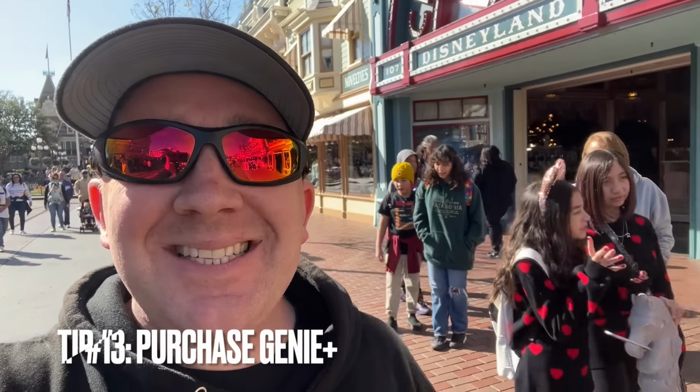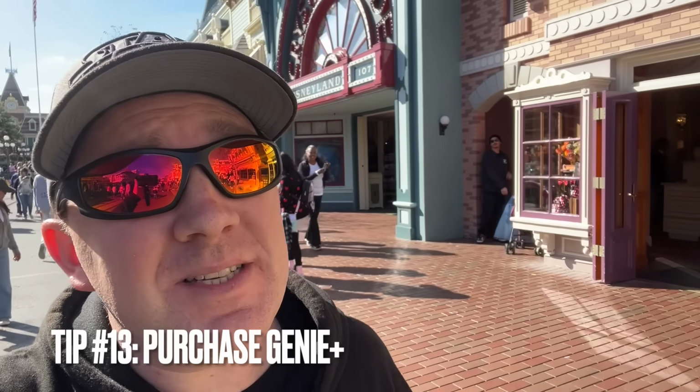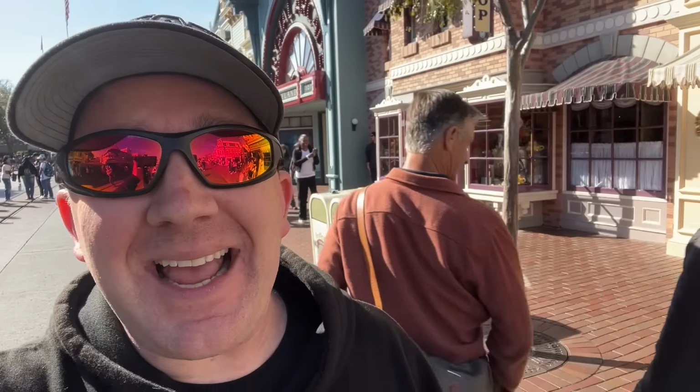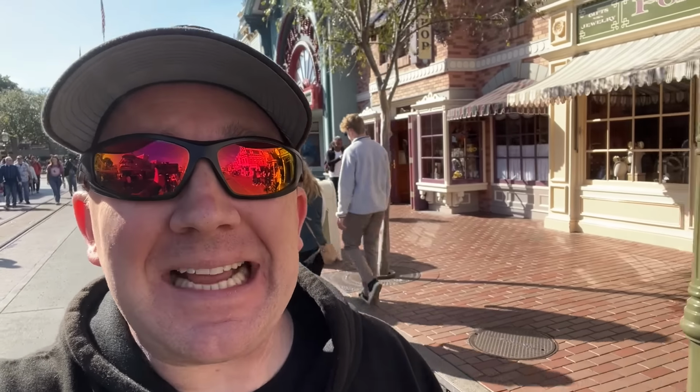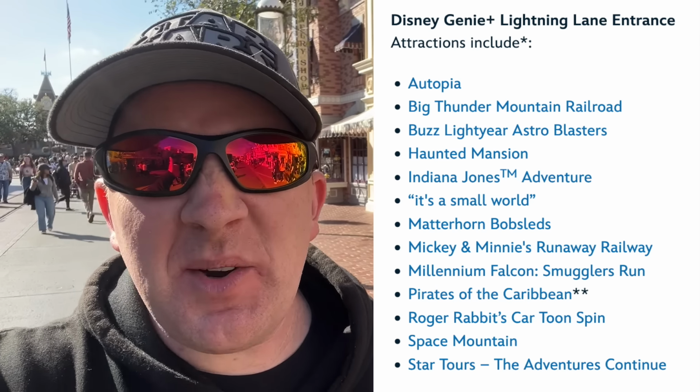Of course, the biggest time-saving tip of all is going to be to purchase Genie Plus, and then you can use those lightning lanes to skip a large majority of all of the lines at every attraction that has a lightning lane, which is a good chunk of them. I'll put them on the screen here for you to see exactly how many rides it allows you to skip. Now, it doesn't completely bypass all of the line, but it does do a lot of it, and it speeds up the process quite significantly.